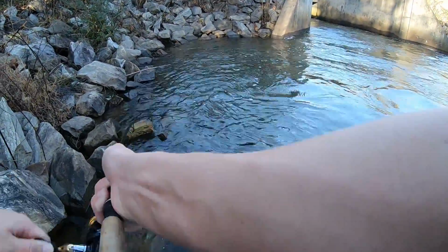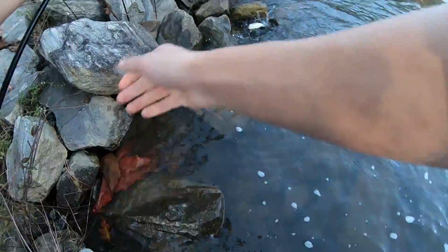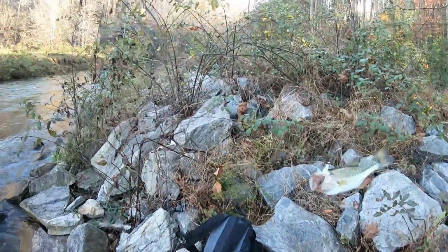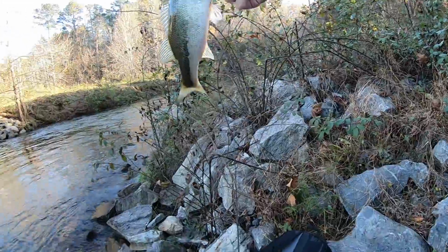There's a fish. Oh my gosh, another one. Another one. It's another little bass. No way, dude. This is just a couple minutes later. Dang, okay. Well, we only caught perch the other day, and today we've already caught 2 little bass.